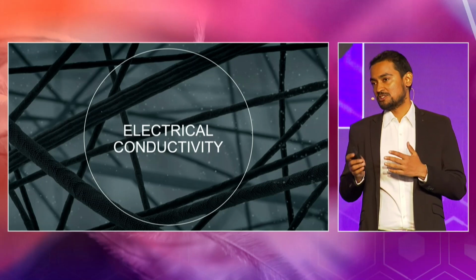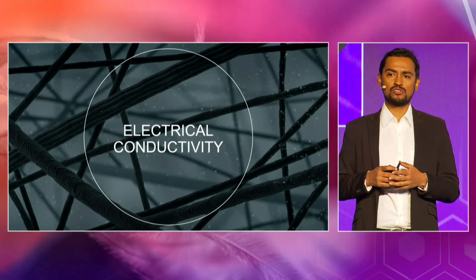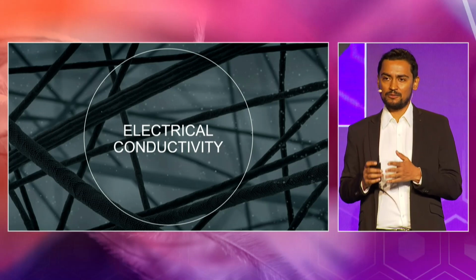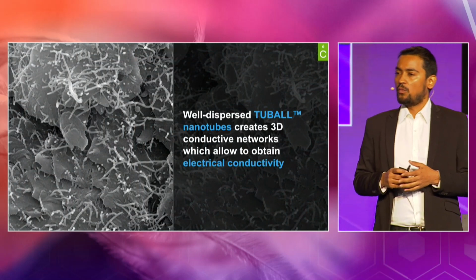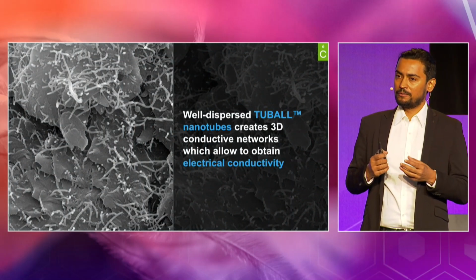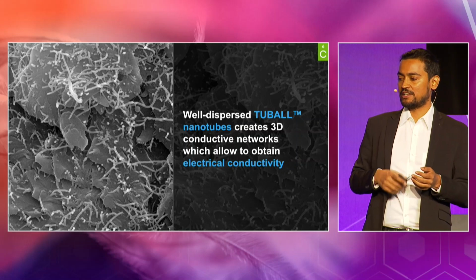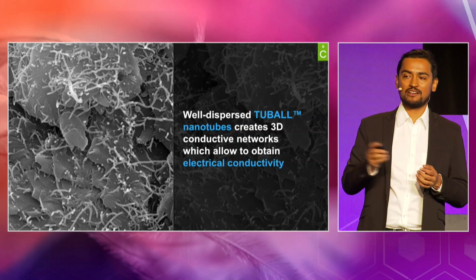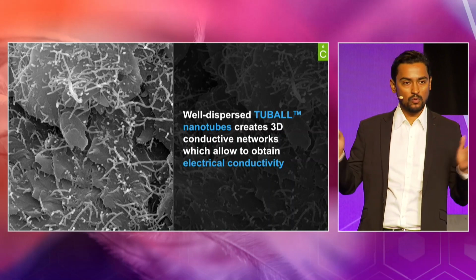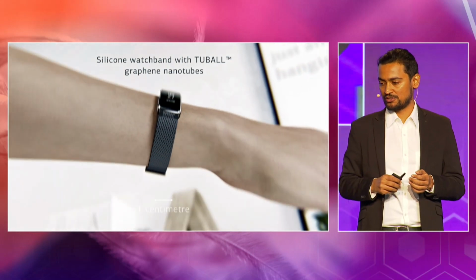Coming to the specific point of electrical conductivity, it is one of the most sought after and in commercial use of graphene nanotube. Well dispersed Tubal inside a polymer creates its own 3D conductive network which can give electrical conductivity because now the electrons can transfer through the whole polymer matrix. Just a fancy video to show the same.